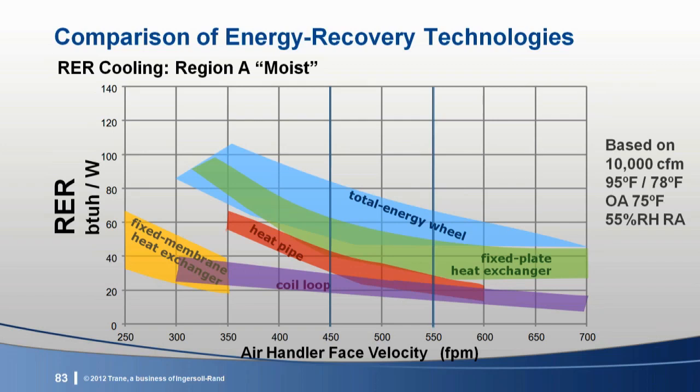The fixed plate exchanger may only recover half as much energy in a humid cooling application as a wheel, but this doesn't necessarily reflect on how efficiently it does this cooling. It may be as efficient as the wheel, in many cases with an RER of 30 to 60. Heat pipes and coil loops will have an RER of 20 to 40 at the 95-degree Fahrenheit outdoor air condition and at typical air handler face velocities. The membrane exchanger will have latent recovery but has a similar RER as the coil loop and heat pipe, and is applied at 1/2 the face velocity of the other technologies.